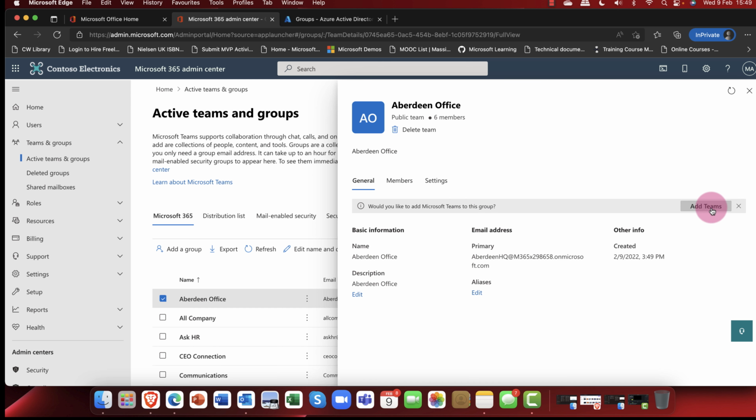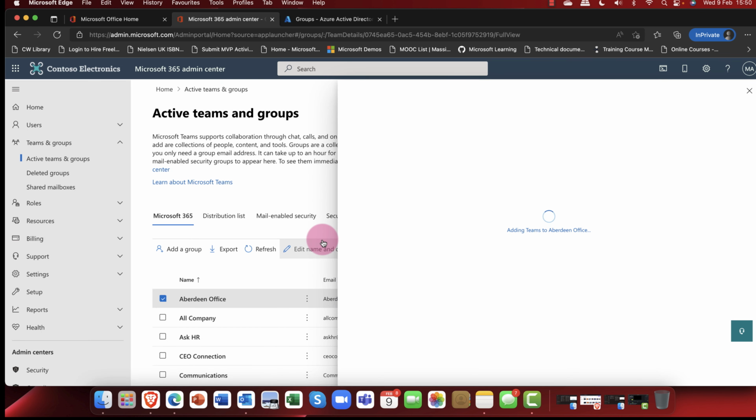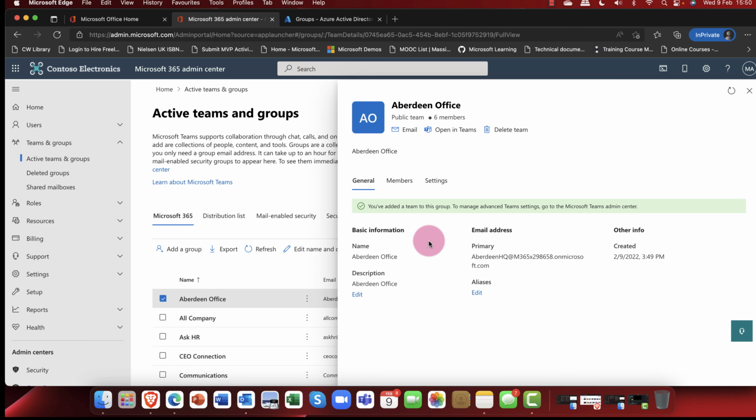Now, if you want to extend the 365 group to become a team, you can do so. However, it's an irreversible action. So once you do that, you can't go back. All right? So that's the first thing that's new here.